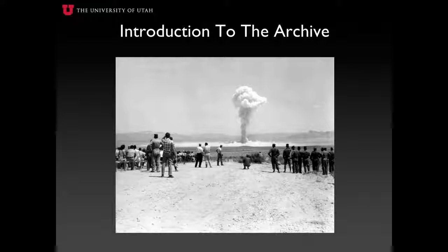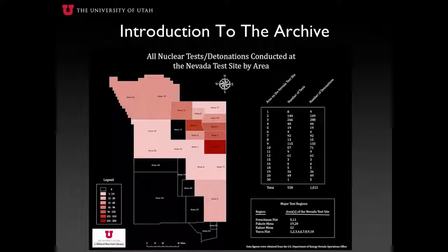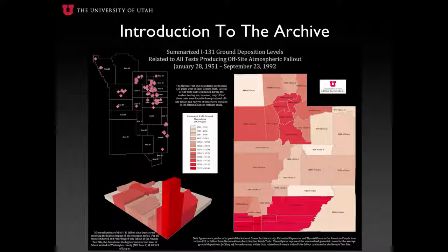Beginning in 1951, the era of nuclear weapons testing was a time of tremendous change at both national and local levels. In the name of national security, a variety of nuclear weapons were tested in a remote area of the Nevada desert known as the Nevada Test Site. Fallout and radiation from these tests have affected communities across the nation, in many cases resulting in the loss of property, health, and life.